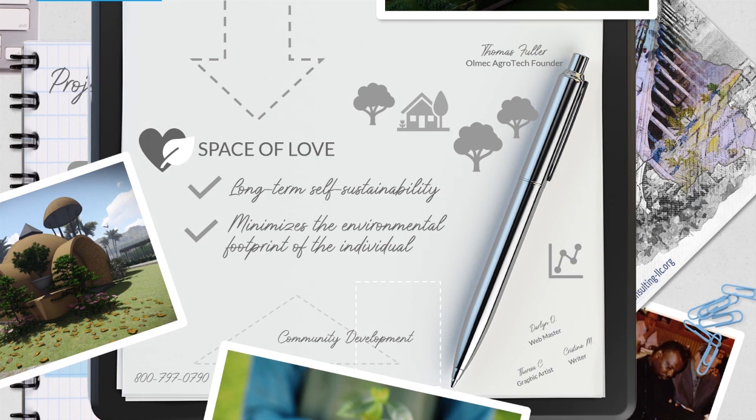Life in Space of Love communities is organized in such a way that it allows successful and long-term self-sustainability for many generations. It also minimizes the environmental footprint of the individual.